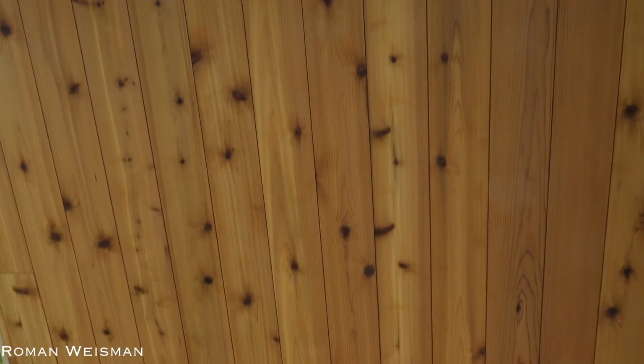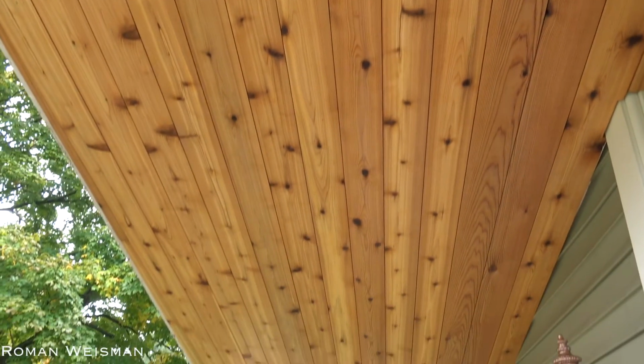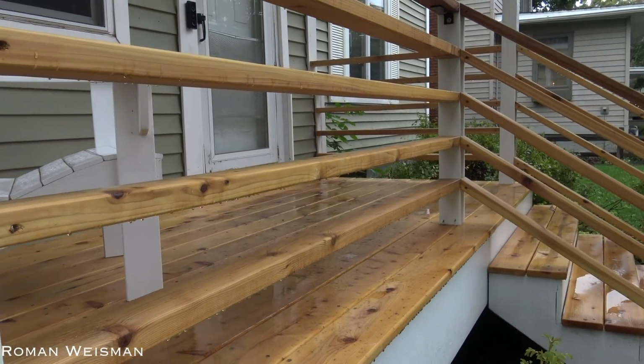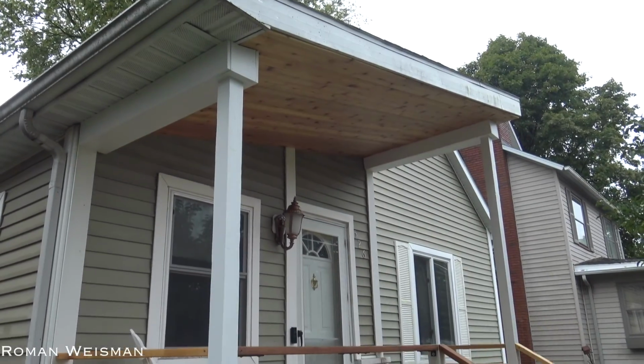Time taken, around 4 weeks. Cost for materials around 7 grand. Cost for tools and materials around 22 grand.